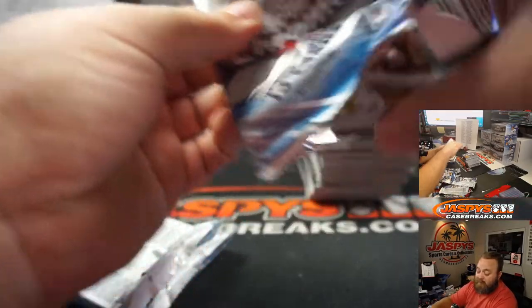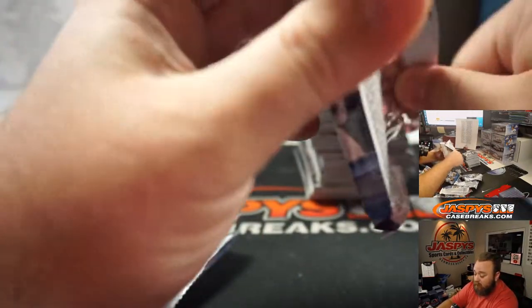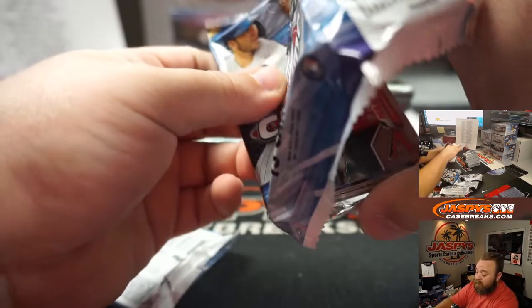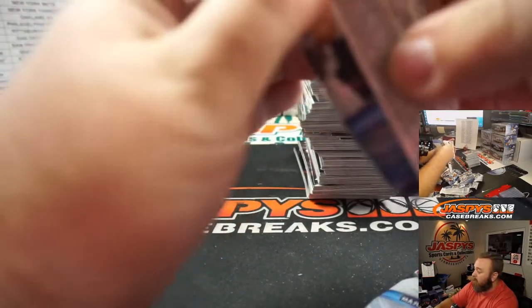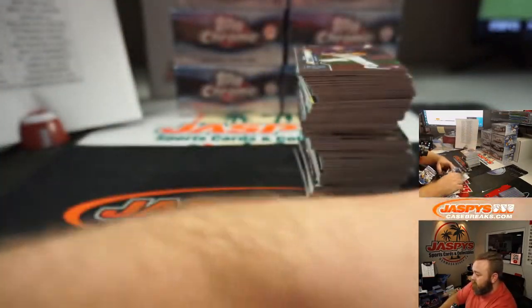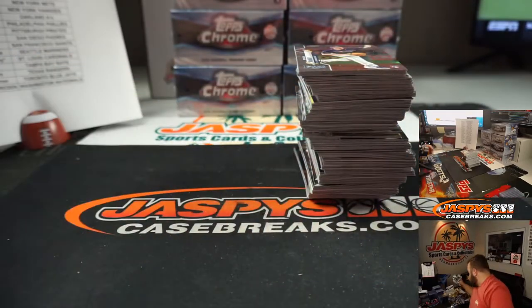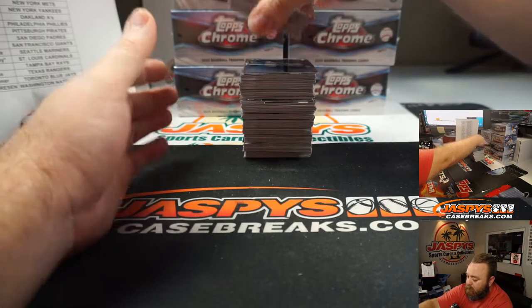So I'm hoping that I can round out the day, obviously with more of the same, but also I'd like to get a Kyle Lewis auto, I'd like to get a Gavin Lux auto, and of course a Luis Robert auto. That way I can collect for you guys all the big rookies today. Boom. Box number 1. Good luck, everyone.